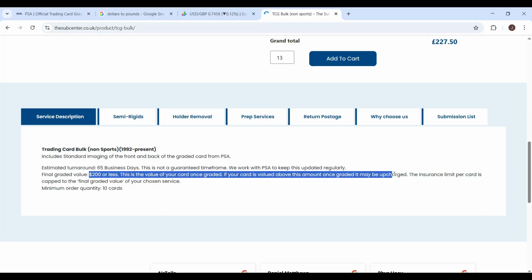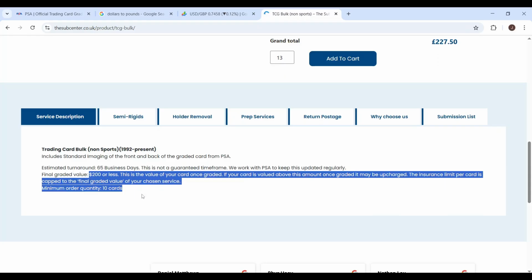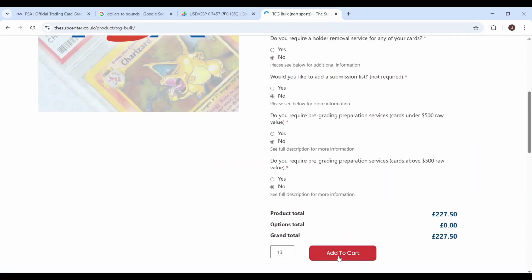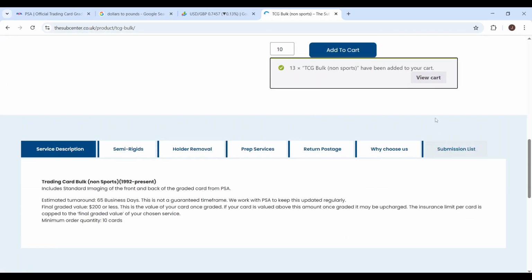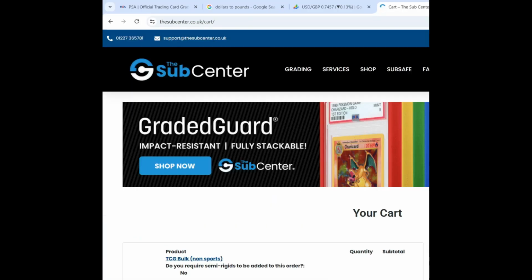Like I say, it may be upcharged. The insurance limit per card is capped to the final graded value of your chosen service. So it's all to do with insurance. If the card gets lost, they have to pay you out the value of the card up to $200, and that's why the minimum order quantity is also 10. So I'm going to add this to my cart now. 13 cards that's been added. Lovely. You can go to view cart now, and we can take a look.